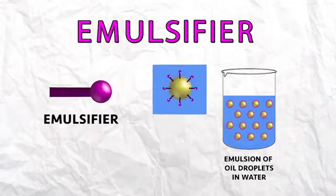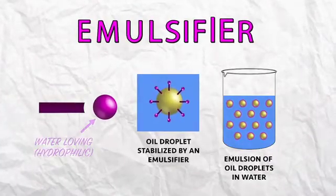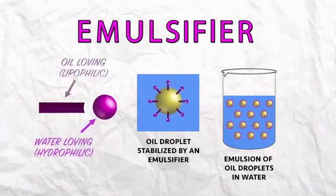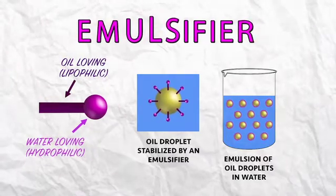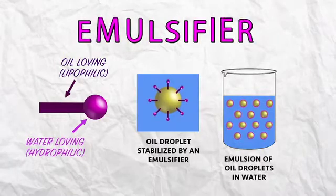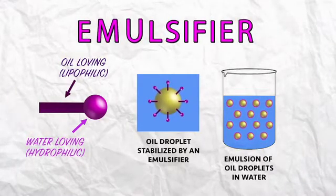So why does an emulsifier work? Well, it contains both a water-loving or hydrophilic part and an oil-loving or lipophilic part. So it acts as a bridge between the oil and water, and it'll stabilize the oil droplets and keep the oil from separating out from the water.